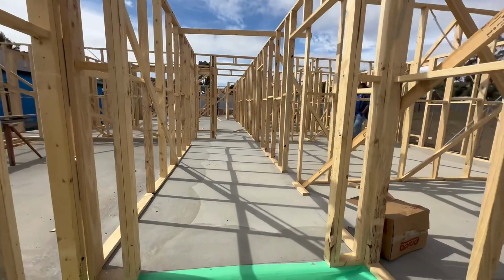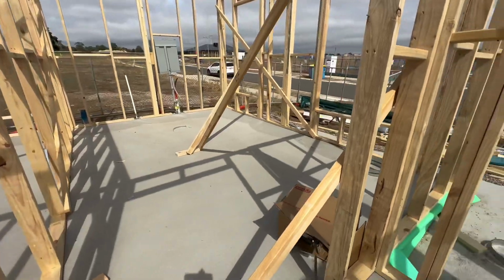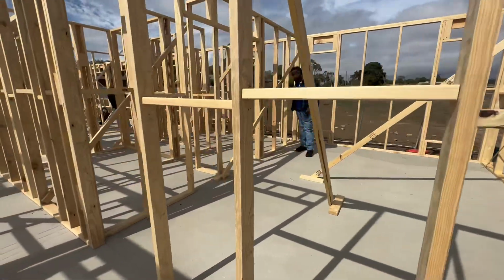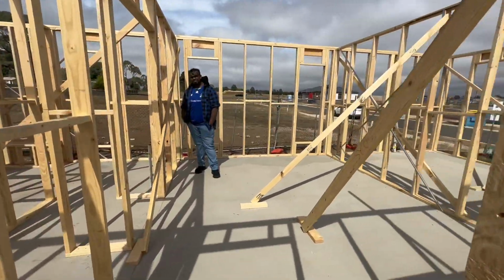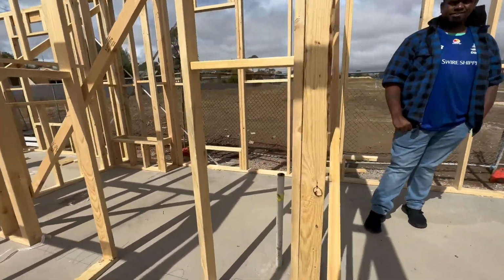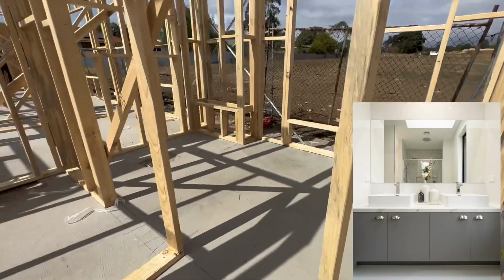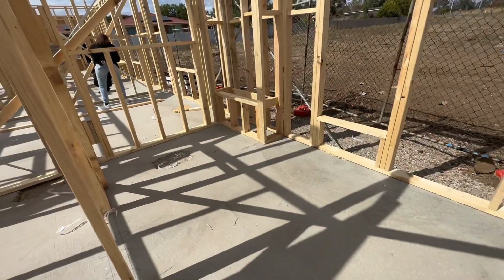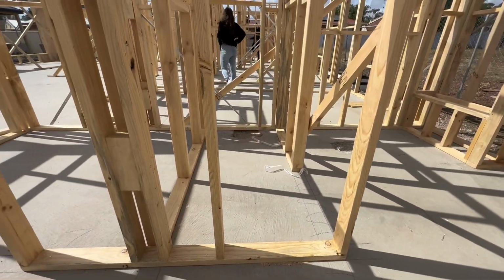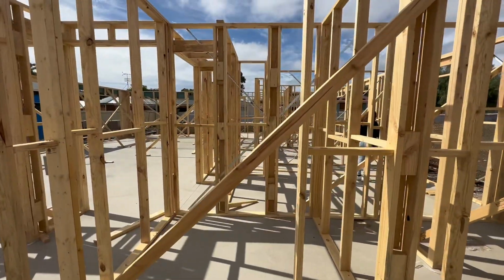Okay guys, here's our entrance. To the right is the lounge area. And then to the right, this is our master bedroom. And then we have the ensuite in here. You can see the pipes for the basin, and then our shower is here with the shower seat boxed up, and then our toilet will be there, and then our walk-in robe as well.